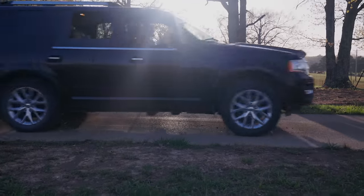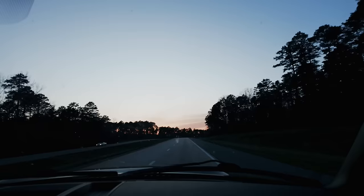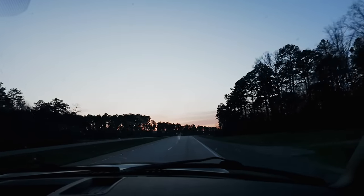We are officially on our way home, and it is getting dark. We left a little bit later than we anticipated, but we're having such a good time that we ended up staying a little bit longer, and it was awesome to be able to see the eclipse. Definitely worth the drive. Also really cool to be able to tour their farm and to see some of the things that they were doing and the way that they farm and garden.